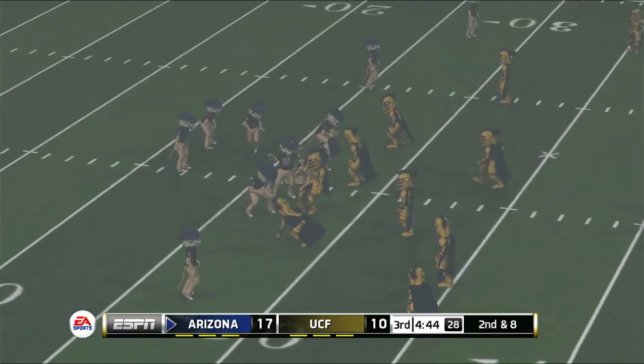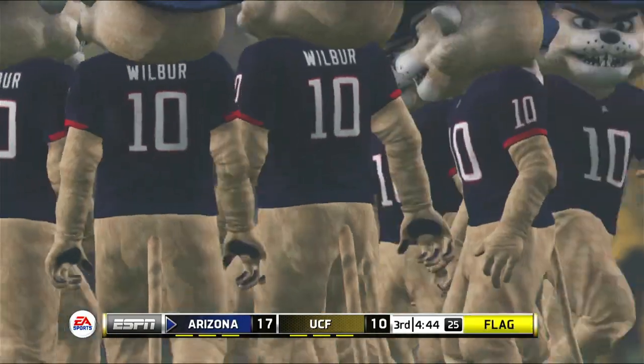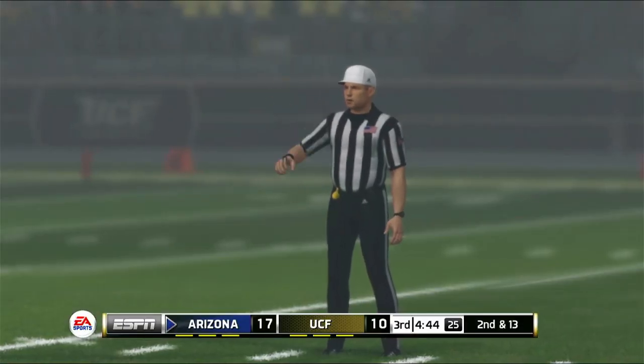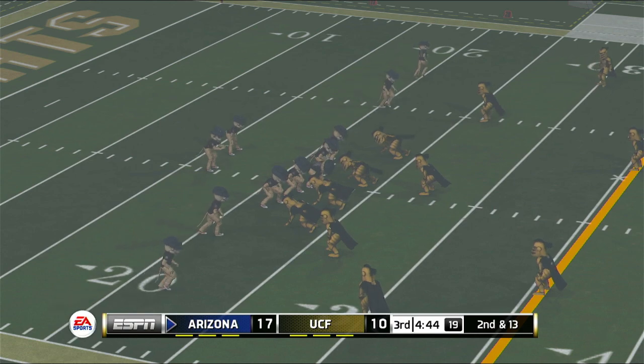Might have been some early movement up front. False start, offense. It's so tough to move the ball forward. Even a five-yard setback can do damage to a drive. From their own 22-yard line, it's second down.